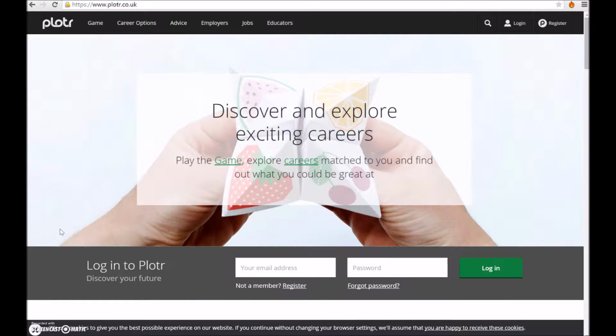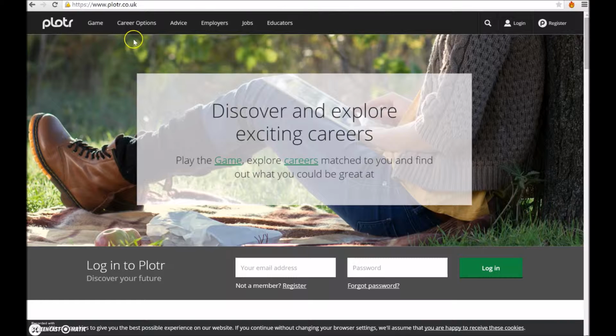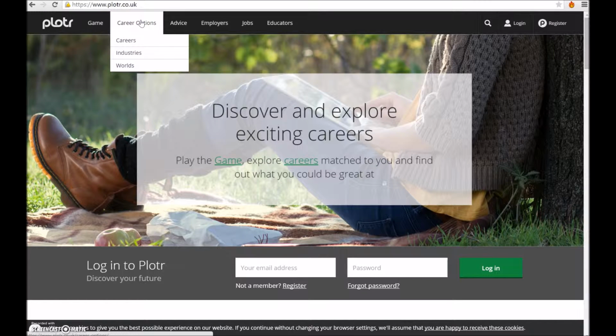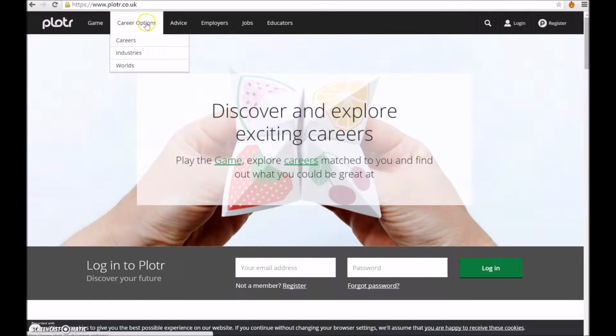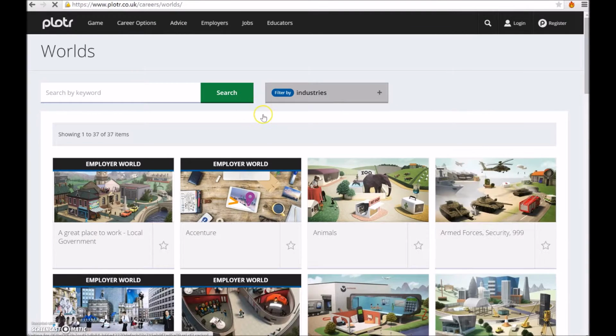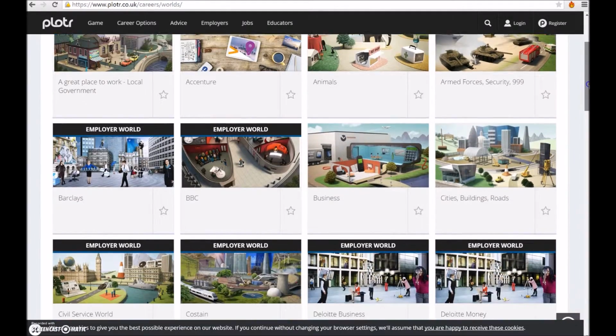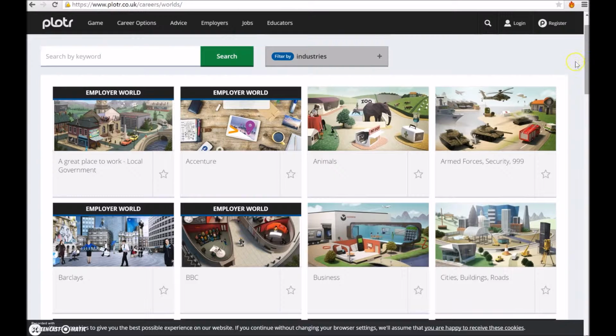Another website that I really recommend having a look at is one called plotter.co.uk. And Plotter has lots of different useful information on it. Just before we look at the thing I want you specifically to look at today, let me give you a quick overview of what's on offer here. So under career options, if we look at worlds, for example, you can see lots of employers have created their own world, and also different areas of work.